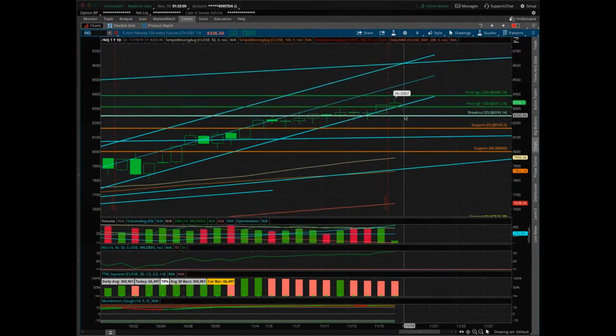If we break it, and especially if we break 82.50 or 82.49, then we would be worried about technology. But I think there's a couple good setups on technology, and I'll show you a couple, especially Facebook and Apple, that could propel the Nasdaqs a little higher.